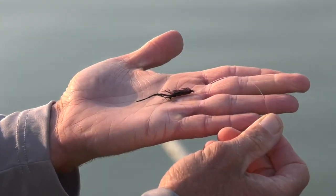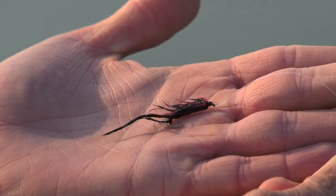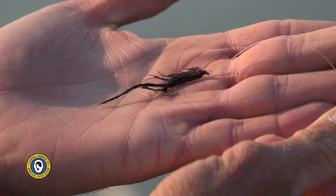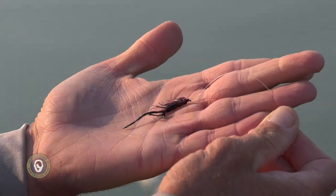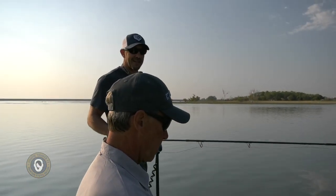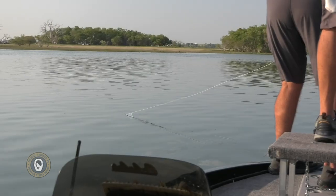So Umpqua swimming leech, really just a black bugger, right, without any bead or anything on it. A little bit of burgundy in there and just a touch of flash. And there's a number of different patterns you could go, a goat leech or a Rickard seal bugger or something like that. But this seems to be the winning color combination.